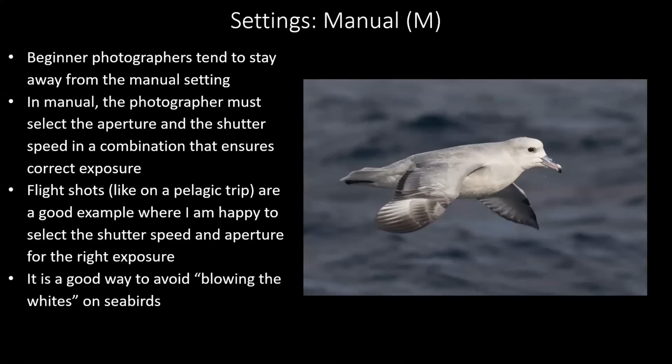And then this is really just tying the aperture and the shutter speed all together. It is possible to use the manual setting, and that's where auto ISO comes into being as well.